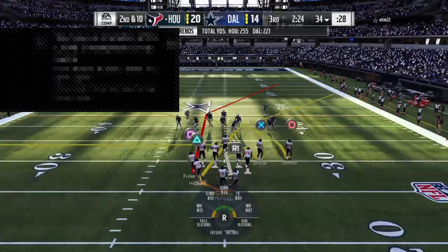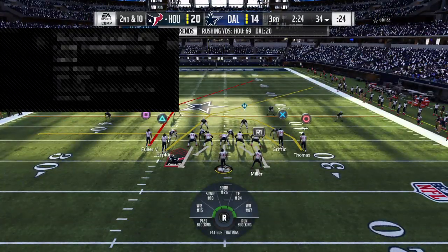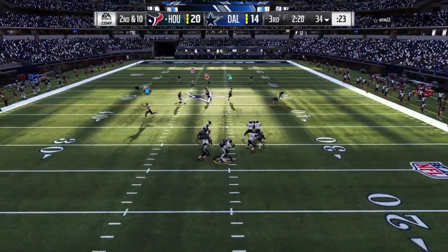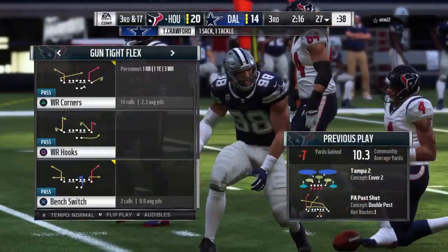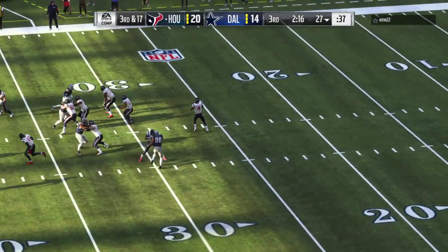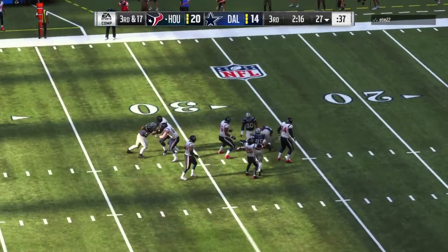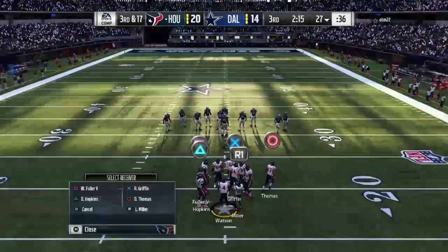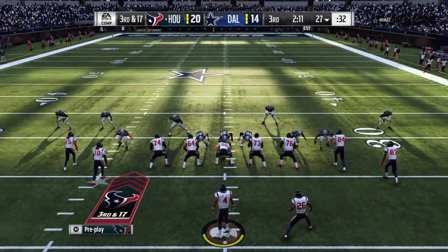From the 34, they'll come to the line on 2nd and 10. Throwing again is Watson. And the Cowboys' pressure gets there this time for the sack. Tyrone Crawford in there to bring him down for a loss of 7. Gonna need something special here on 3rd and long. After that sack, what does Watson have in his arsenal?